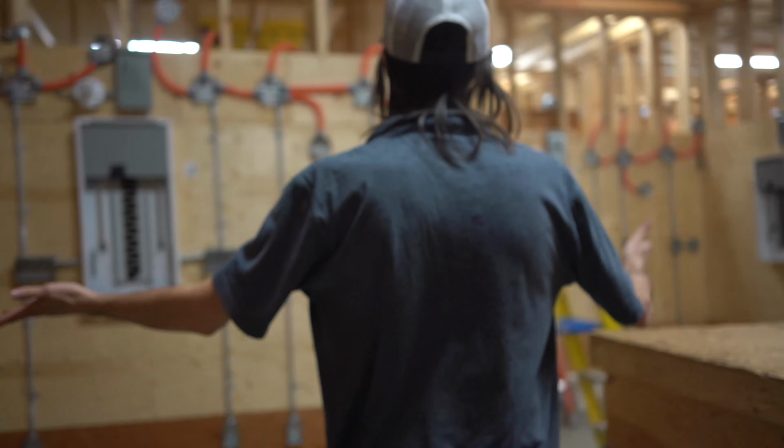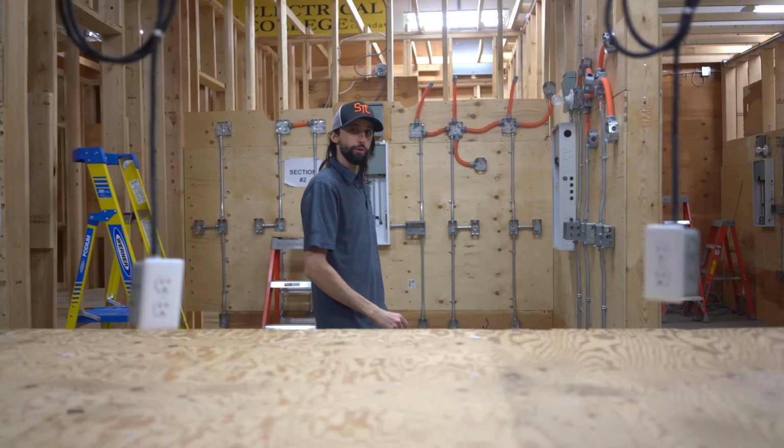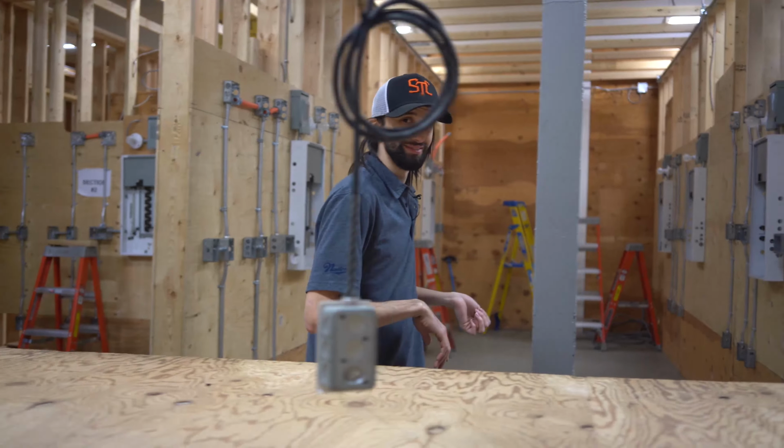So here we have our front lab. As you can see, electrical students have been busy at work, creating some commercial labs. All the materials are provided for, we always make sure we're stocked on wires, boxes, and all the devices you can eat your heart out on.